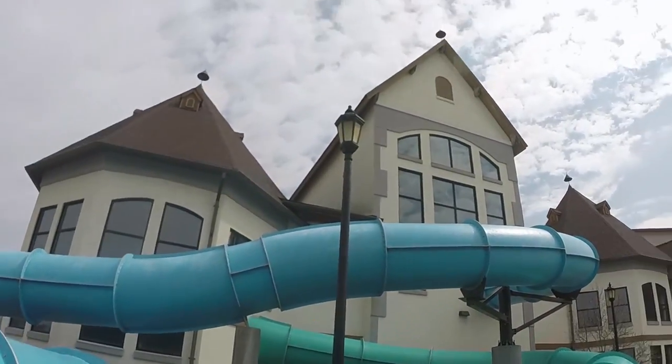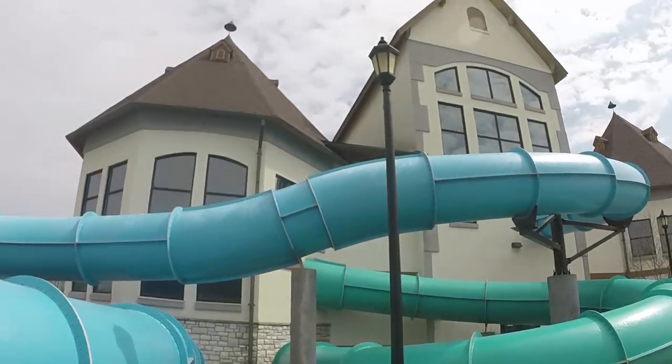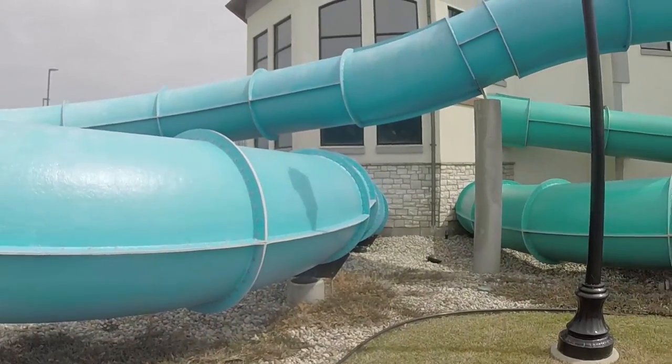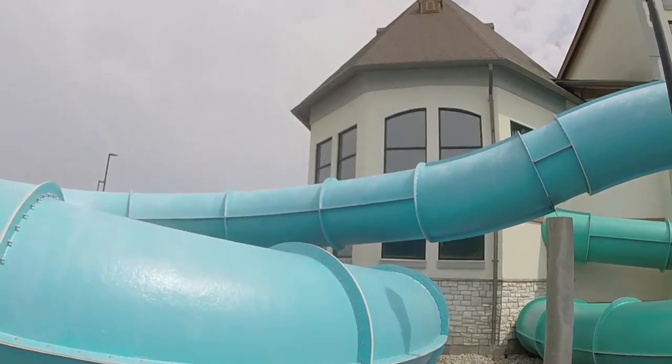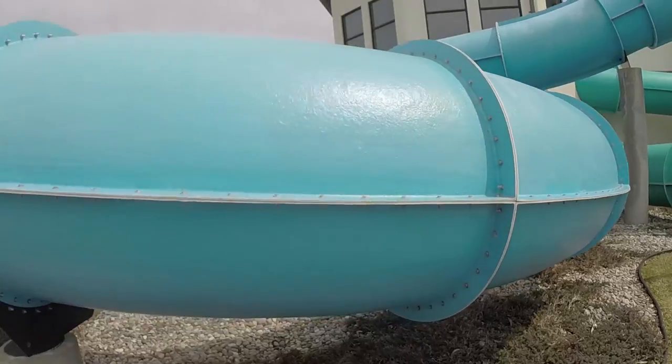Here's the outside of the water park. There's tubes that go all the way from the inside out here to the outside, and it comes back inside and you land in the water. And then you go down a big lazy river. So cool, man. I love this place.